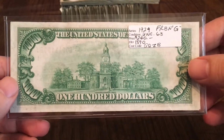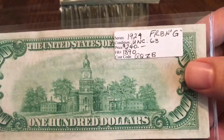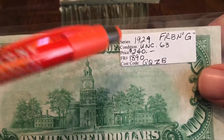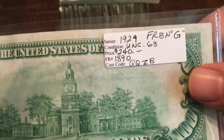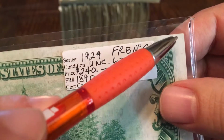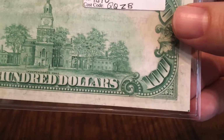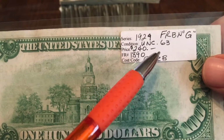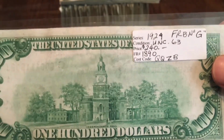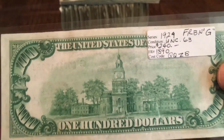Another thing I found interesting about this bill was the back side. One other thing you can see here: when I got it, the person I got it from was claiming it to be uncirculated 63. That was what they had written on it. Yet, as I zoom in, you can see the corner has a ding. I think the other corner might be okay. That corner there has a spot on it. So they called it uncirculated 63. If this wasn't uncirculated 63, this would be worth about $375. They had it priced at this much, and I talked them down from there.